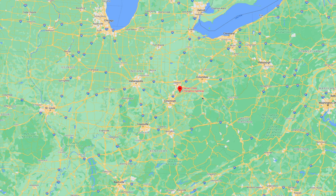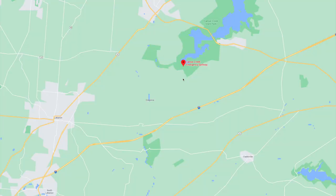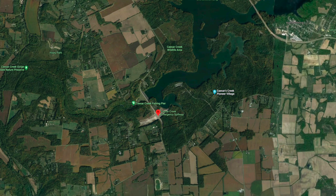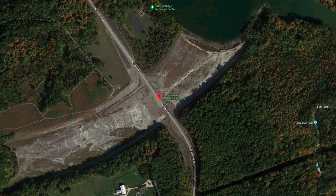Today we're going to be looking at Caesars Creek State Park, located in southern Ohio, just between Cincinnati and Columbus. We're going to be looking for horn coral and other fossils. But today, where we're going to go is the Caesars Creek Emergency Spillway area. You will see that there is parking on this side and this side of the road. And you can walk up and down this whole wall area right here.